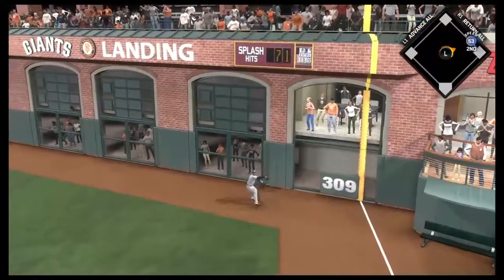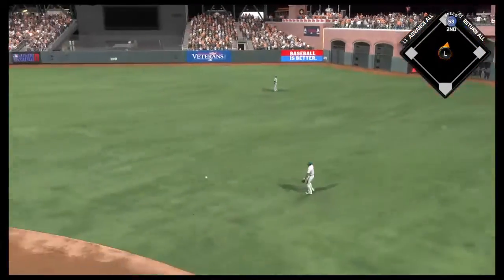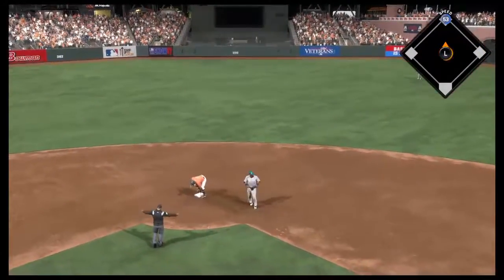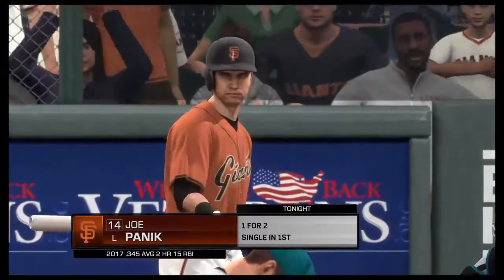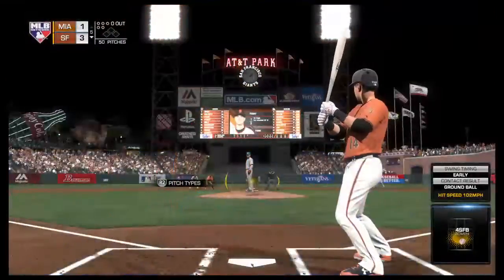He takes the turn and heads for second. Throw into second, and he'll pull into second here with nobody out. Ready once again, Joe Panic, 1 for 2 on his line so far in the game.